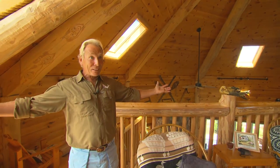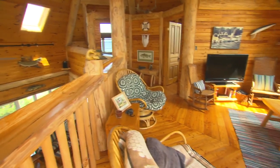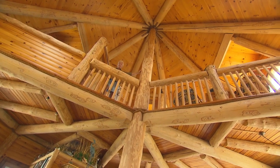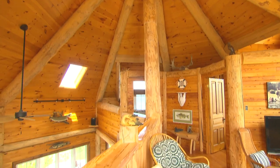Have you seen the upstairs yet? This is it. As you can see from the second floor level that I'm on right now, the entire place is an open concept. All the beams are interconnected onto the center pole, with all the weight of the center pole holding the basic structure of the entire cottage up.